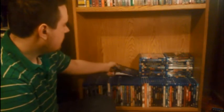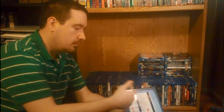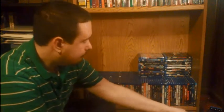And then I also have Poltergeist, and again, much like the other movies I have on Blu-ray, it comes with a booklet that goes into the making of, which is pretty cool. One of my favorite horror films growing up.